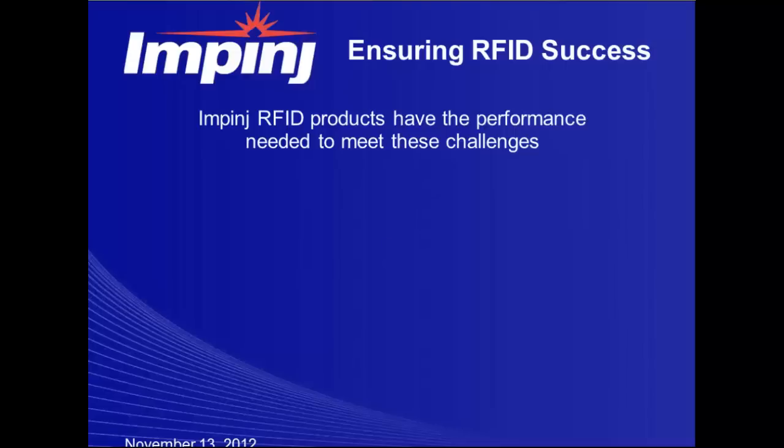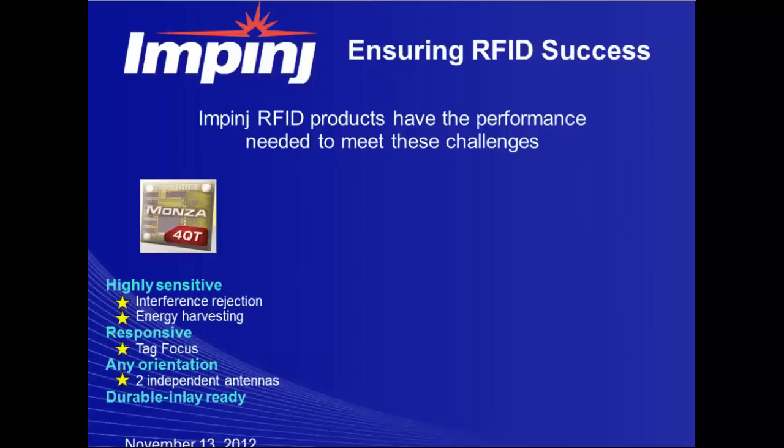And lastly, before I hand the controls over to Marv, I'd like to briefly talk about how Impinj RFID products deliver the performance margin needed to meet the challenges I just talked about. To begin, our Monza chips provide a high level of sensitivity that features innovative enhancements for interference rejection and energy harvesting. Monza also provides 2 independent antenna ports to enable true omnidirectional reading capability.